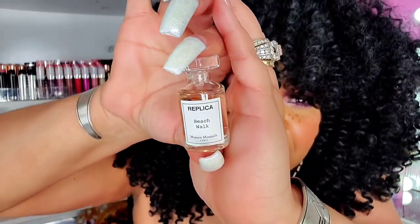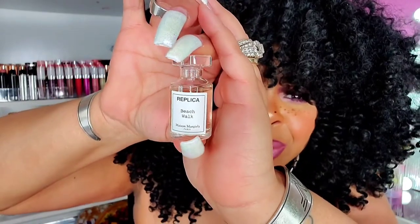Okay, guys, and even for a mini set, these little bottles, they are so stinky, girl. So, yeah, this one is Beach Walk. Oh, guys. This smells so stinking good, and I do know most of the scents are unisex, which means they could be feminine or masculine. Oh, this smells really good. If I had to describe it, it does remind you of a beach walk. It's real fresh. It reminds you of the sea, being on the beach. This one is the bomb.